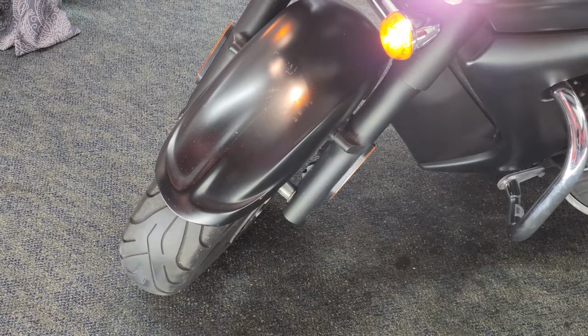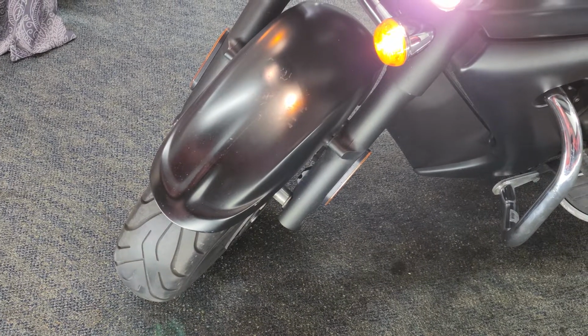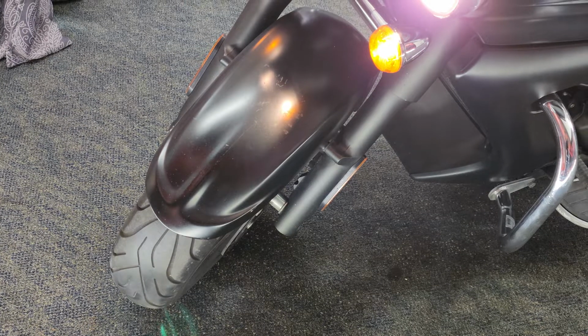Welcome to Flip My Cycle, and today we're going to take a look at this 2013 Kawasaki Vulcan 1700 Vaquero.